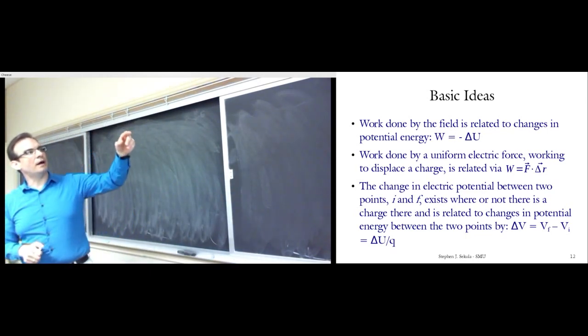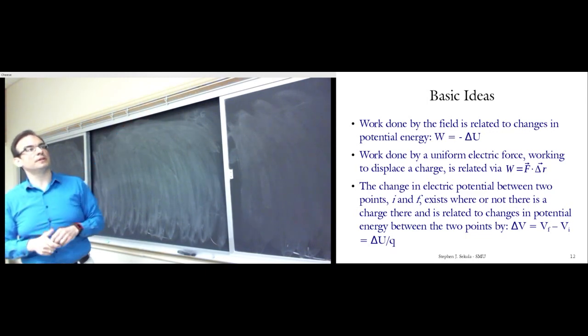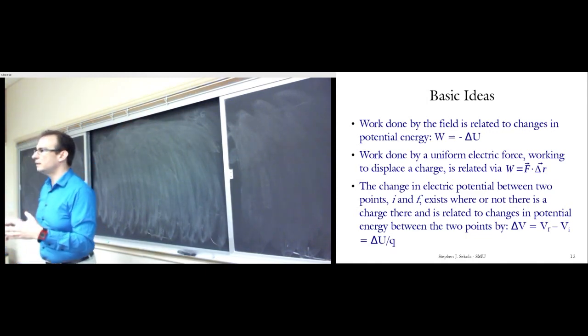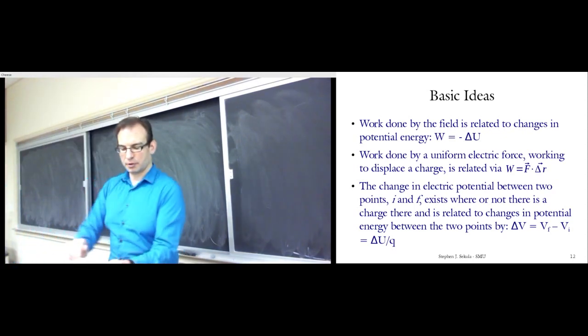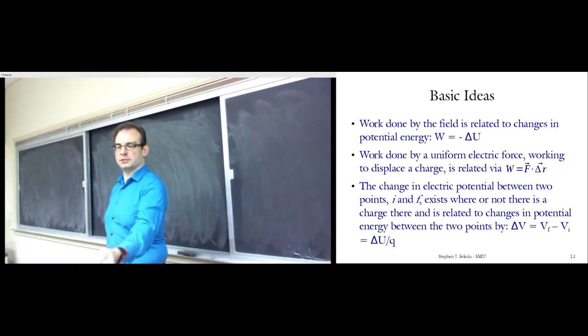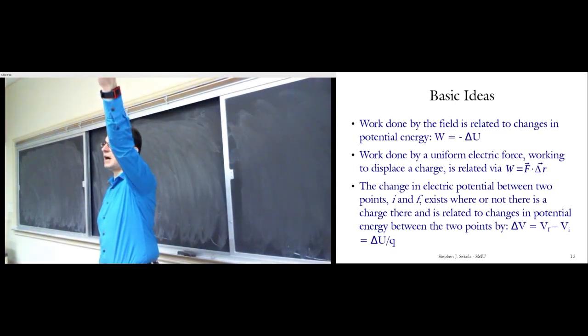Okay, so then we have the work done by a uniform electric force. So work is fundamentally force times displacement. If you have a nice uniform force that's the same everywhere, maybe like 1 newton or so, probably less than that, not that strong. All right, so you put a little constant force, do some constant acceleration on this thing and then stop.